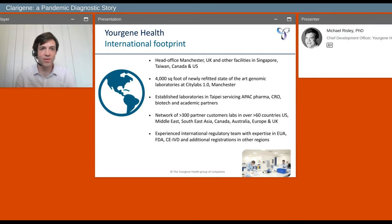Flagship products include non-invasive prenatal tests, that's NIPT, for Down's syndrome and other genetic disorders, cystic fibrosis screening tests, invasive rapid aneuploidy tests, and a recent extension into the oncology space with DPYD genotyping.